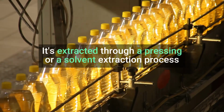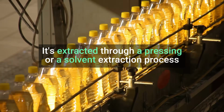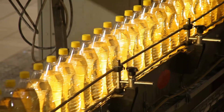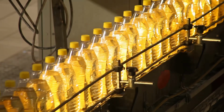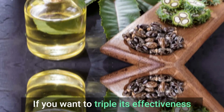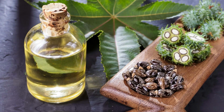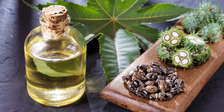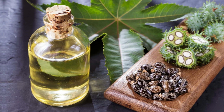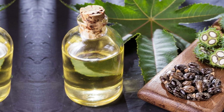It's extracted through a pressing or a solvent extraction process. Now, keep this extraction in mind for later, as it's the key feature that you want to look for if you want to triple its effectiveness. How you get it is important, and I'll describe it. I'll tell you exactly what to purchase and what to look for in yours. You probably already have it at home.